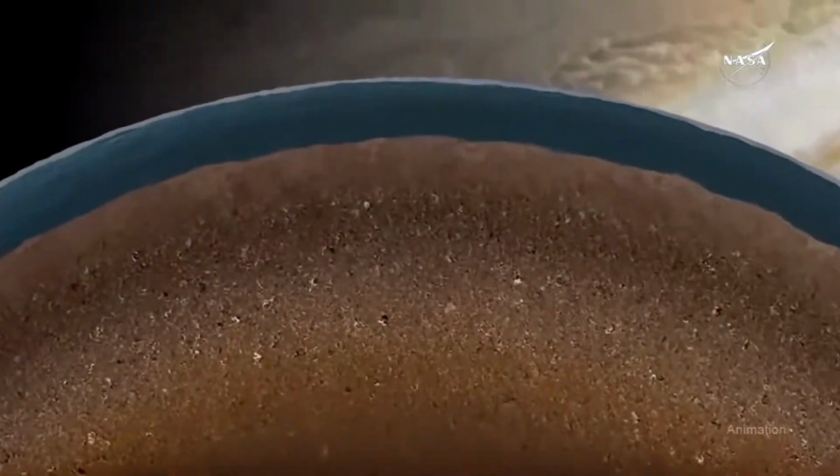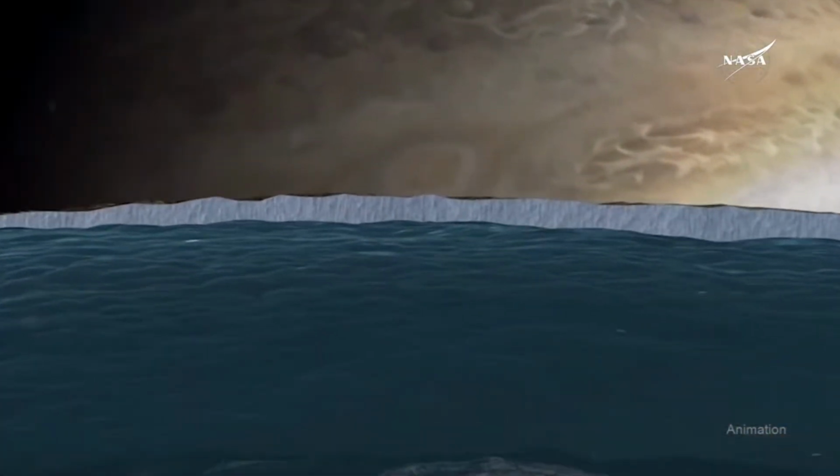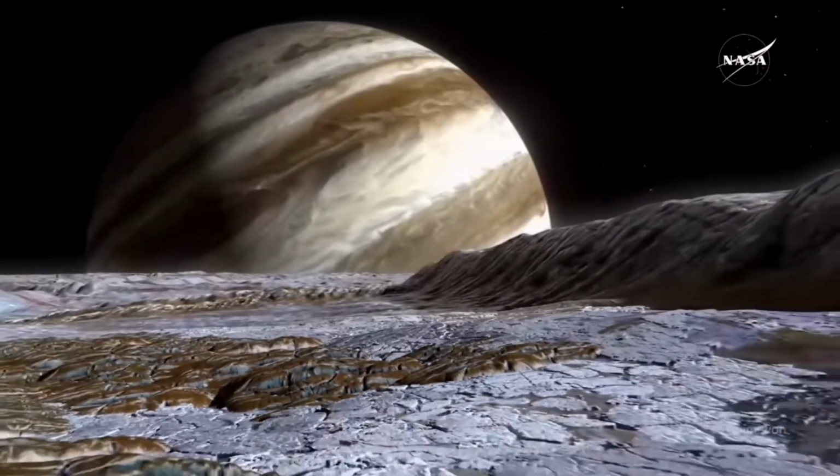That will be complemented by our gravity experiment. That's going to be measuring the gravitational field. So we'll be understanding the gravity around Europa, places where the gravity might be slightly different. And again, that can help us understand what's going on inside of the moon as well.